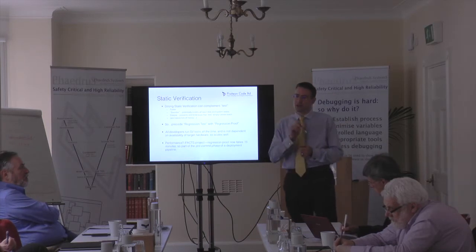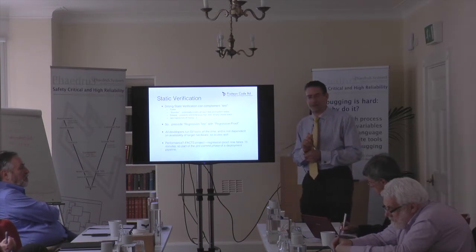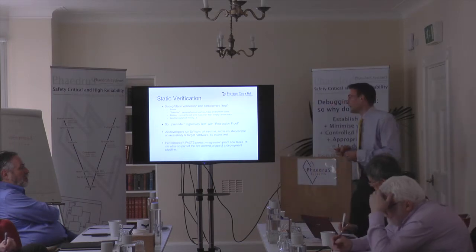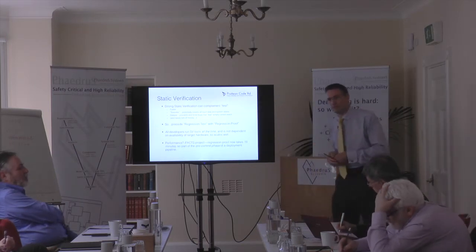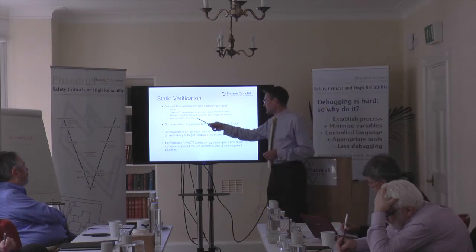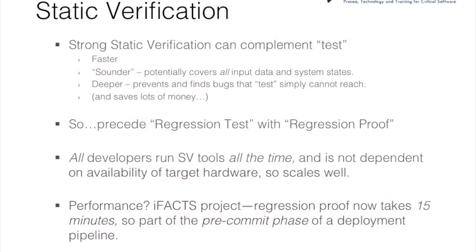If you're bothered to write the code really well and design it properly, you get another order of magnitude performance gain out of the tools. The tools do much better if you design your code properly. That shouldn't be a big surprise. So instead of regression test, well, how about we do regression test, but we precede that with regression proof? Well, we do that right now.